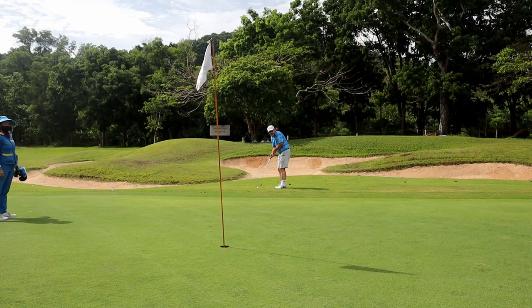Yeah. And there is a reason why I don't putt through the fringe. You don't see me doing this. That's because I'm crap.